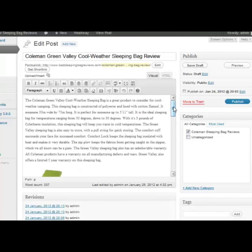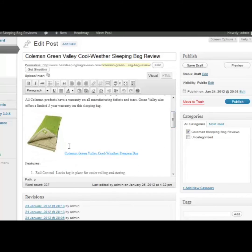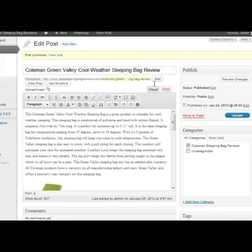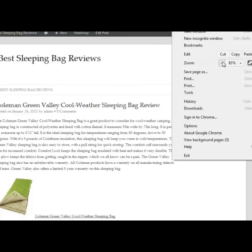Okay, so I just added those in, so you can see if we scroll down here now, after the main description we have the image and also the text link, and then down here, it's not showing up in the editor, I have that full product link. So I'm going to go ahead and publish that. And then I can hit view post, and we can see what that looks like. Just shrink it a little bit.